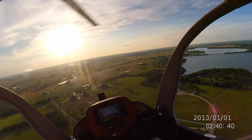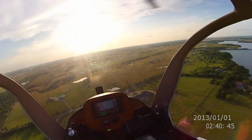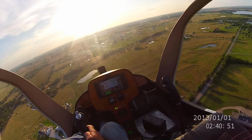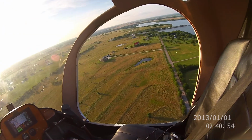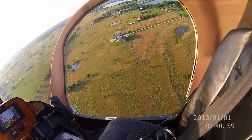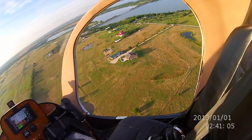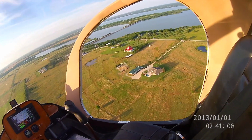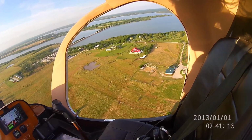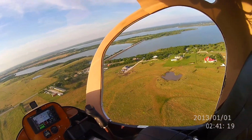There it is. Right there, the house, the green roof barn, and then twisted silver metal. I remember seeing that from the road, wanting to come look at it, considering it as a hangar possibility, but it kind of takes away from the fun of it just looking at it. Looks like there's a few vehicles in there trapped.